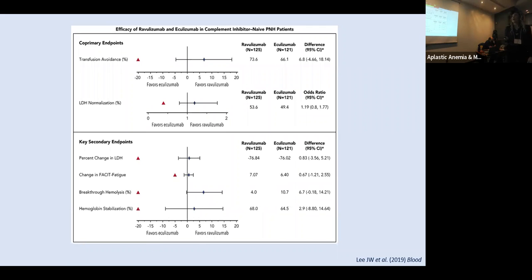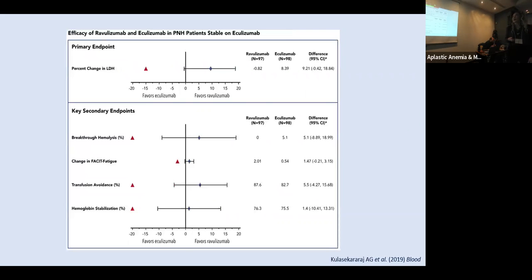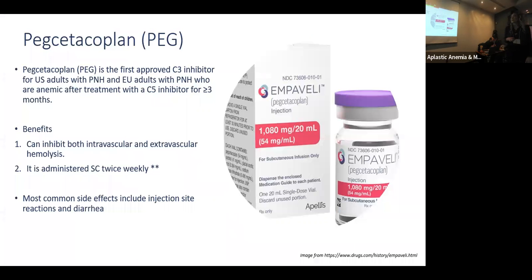These were the primary endpoints for the naive patients. So they tended to have better transfusion avoidance. Their LDH levels tended to normalize, or move more towards normalization. And then the secondary endpoints as well, their change in FACIT-Fatigue, breakthrough hemolysis, et cetera, tended to favor ravulizumab. And then the same thing for the trial in patients who are already stable on eculizumab.